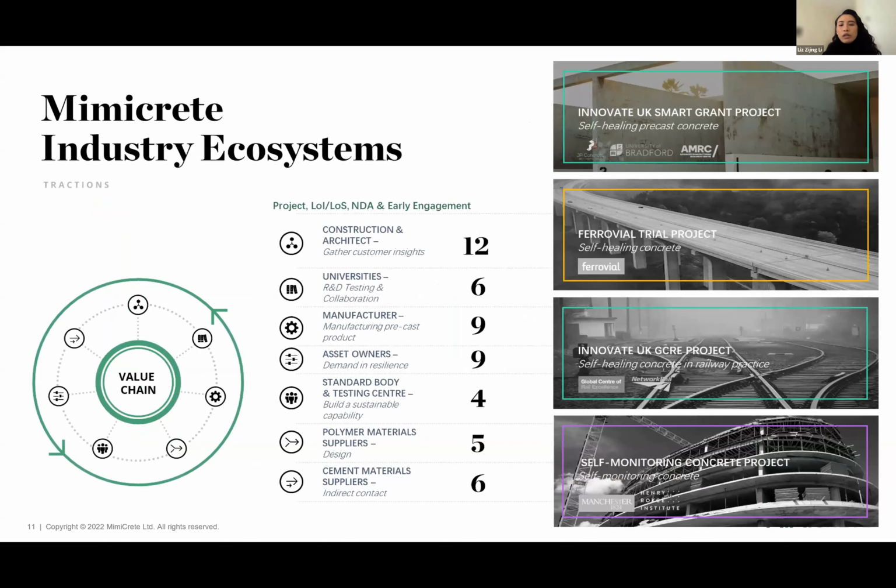And MimiCrete is not only working by ourselves. We're working with multiple sectors across our value chain: construction asset owners, contractors, universities, standard bodies, polymer providers, cement manufacturers, and so on. And we have a lot of traction and projects going on with commercial trials, such as with Network Rail, with JCRE, and also in the EU, with Ferrovial, and with a standards body, the AMRC. So we are really trying to accelerate our technologies to launch to the market, so people can use them as soon as possible.